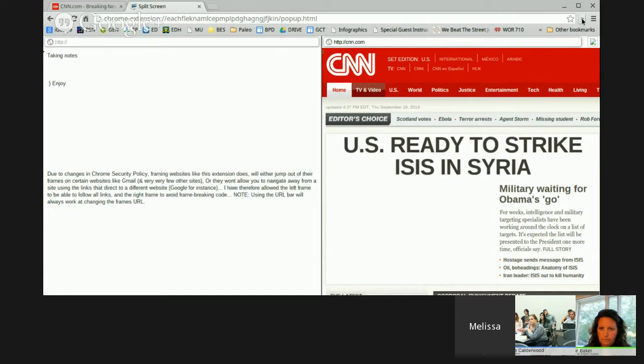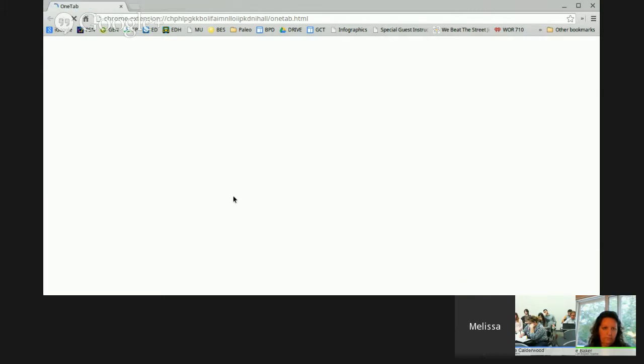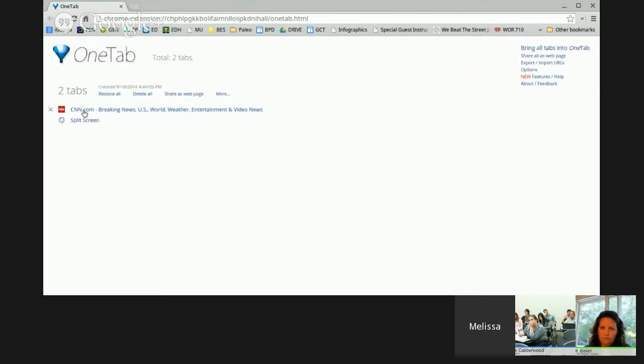Similar is OneTab, and OneTab is good if you're running out of memory because of how many tabs you have open. It'll just take everything that you have open and put it into one screen. So if I had 12 tabs open here, it would be all in one place, and that way I can still get back to what I was looking at, but it's going to take up less room. I got that one. That's a good one.